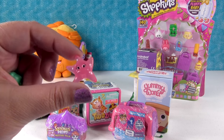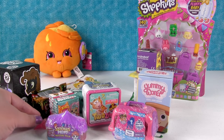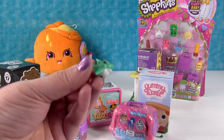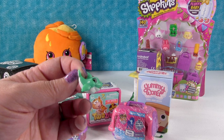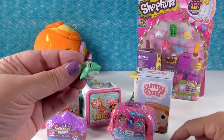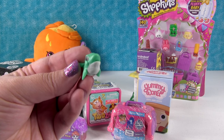Twinkle, twinkle, little pink star fish. And this is Ollie Orca? Does it have a spot on it? Let me see the side. Yes. It's Ollie Orca? No. Or is it Flapsy? That's Ollie Orca, right? Ollie Orca has the spot. Flapsy does not. Okay, Ollie Orca. So I was right the first time. Yep. And let's see. This Ollie Orca is a rare.